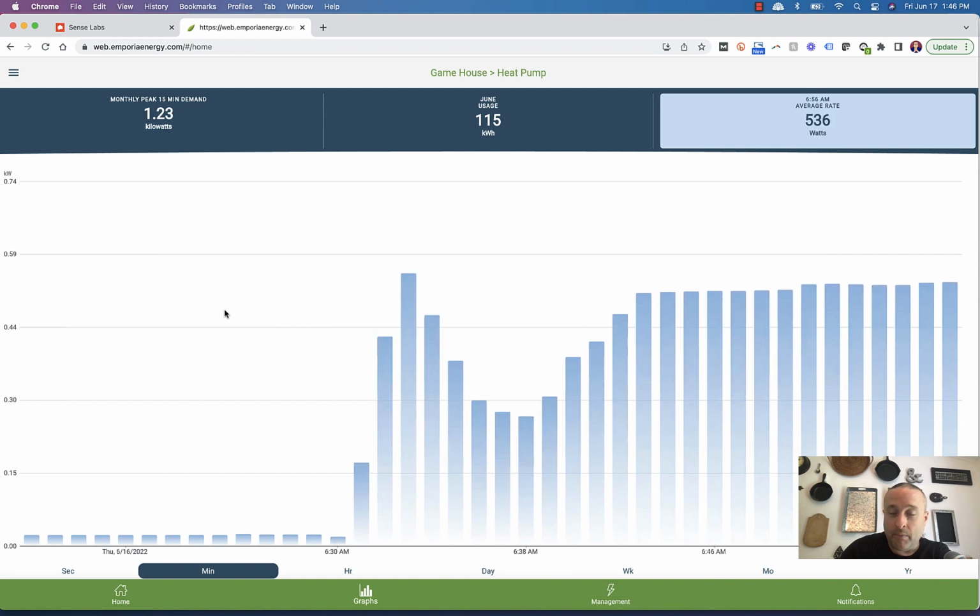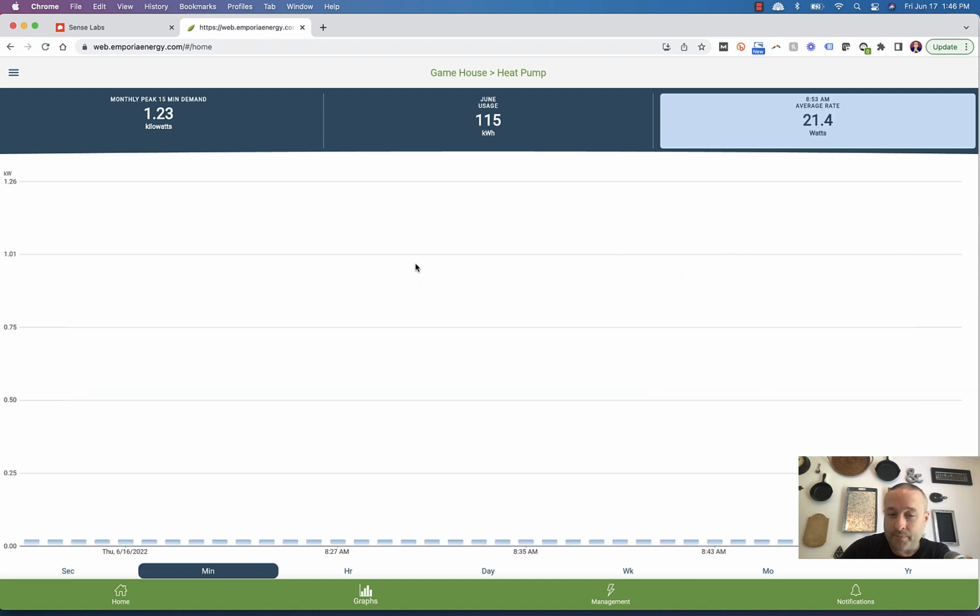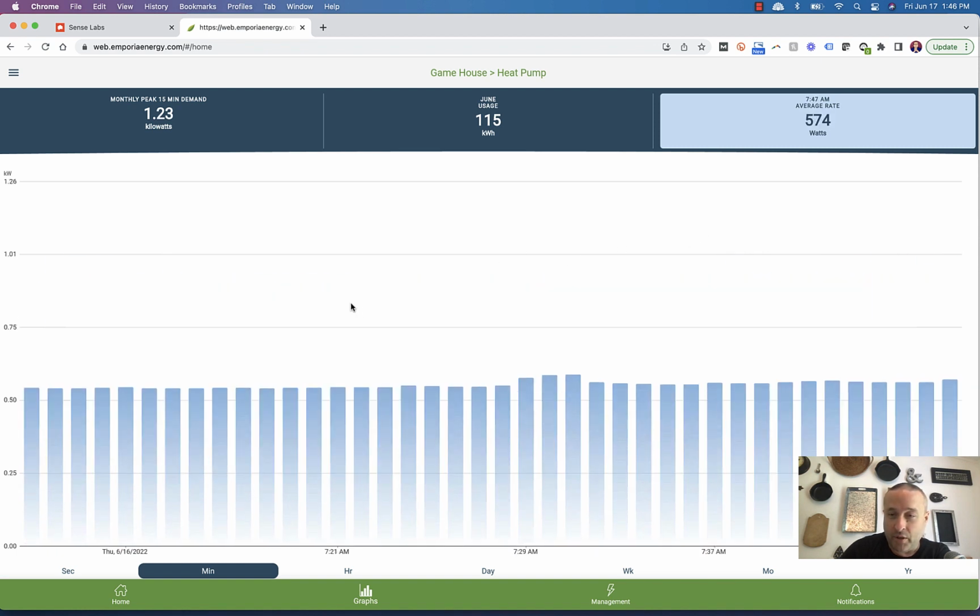And then I checked on the app to see what it was doing out of curiosity. I'm like, why is this set to 63? Maybe it was later when I caught it. Let's see, where was it?